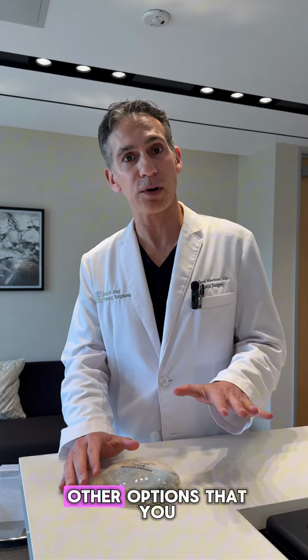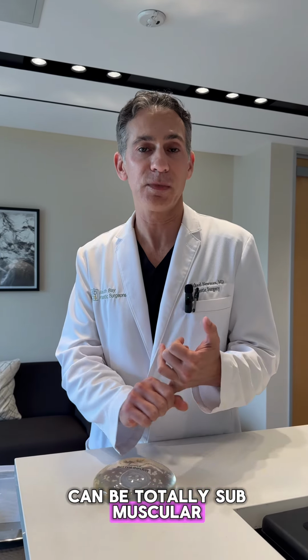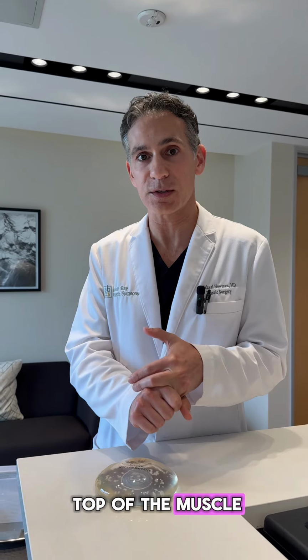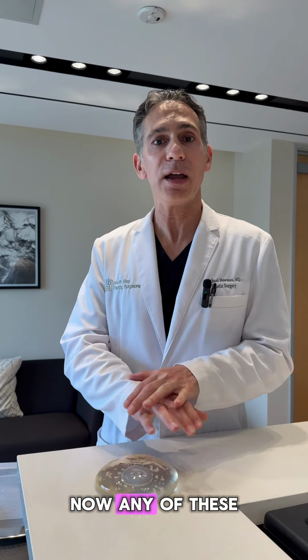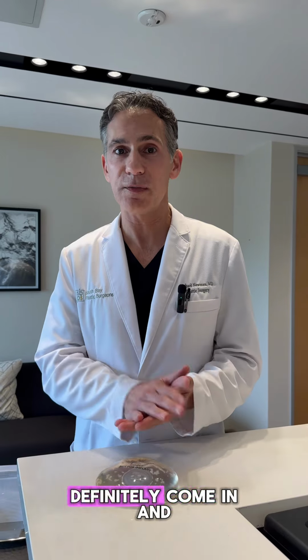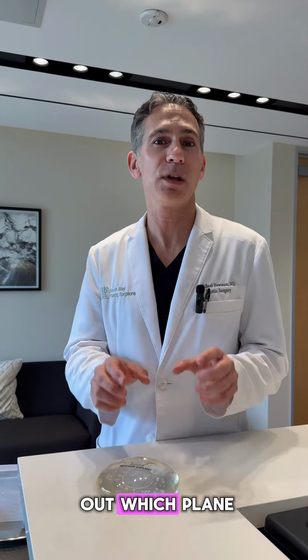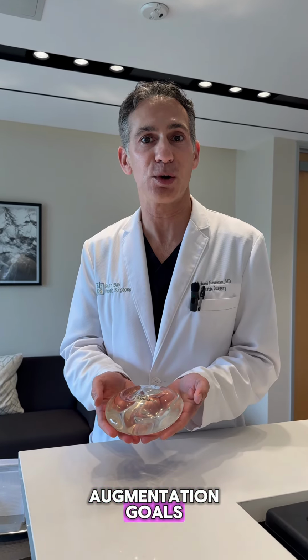Now, there are some other options that you should be aware of. One is the implants can be totally submuscular, in other words, covered entirely by the muscle, or totally on top of the muscle, which some people call subglandular or subfascial. Now, any of these options could work for any patient. It really depends on your anatomy. And so you should definitely come in and see one of us here at South Bay Plastic Surgeons so we can figure out which plane or which position is the best for you and your breast augmentation goals.